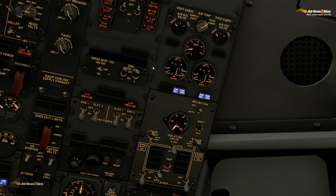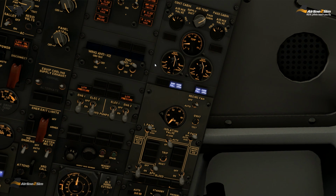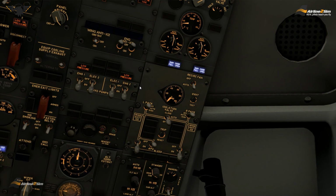Well, I'll tell you what we'll do, we'll leave it on normal so that we don't have to worry about it. But that's interesting. 737, is it? That's right. Recirc fan, we're going to check those on. Stick it auto. Okay. You can hear that go up. So that's just moving the air around the cabin.